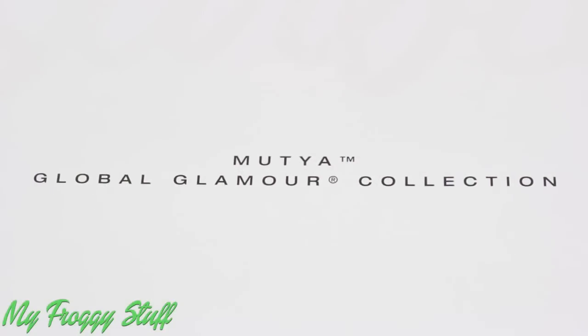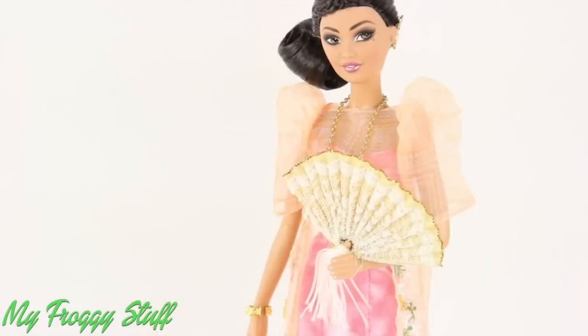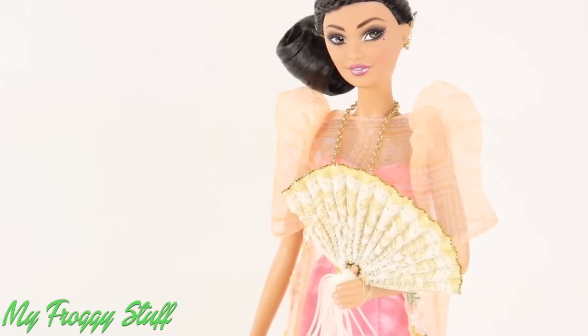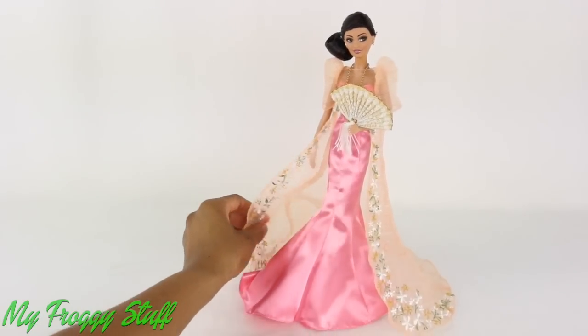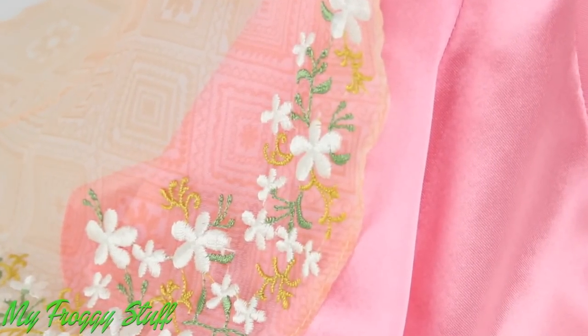From Barbie's Global Glamour Collection, here is Mutya. Inspired by the Philippine culture, Mutya means beauty, muse, or pearl, and is often associated with beauty pageants. She wears a long pink satin fluted dress with a sheer overlay. The floral details are inspired by the jasmine flower, the national flower of the Philippines.